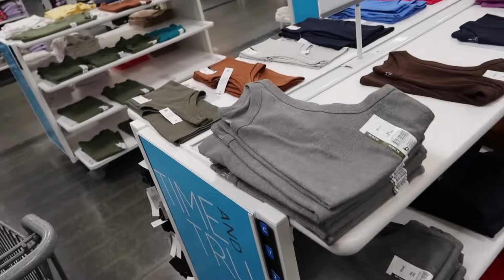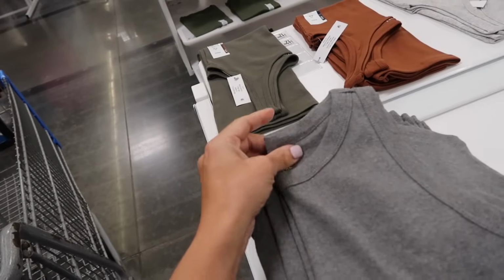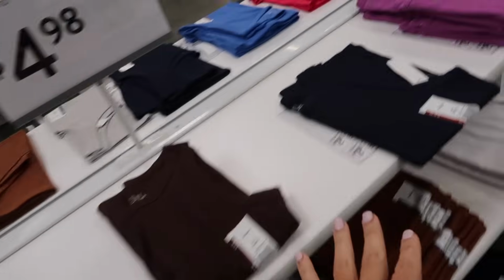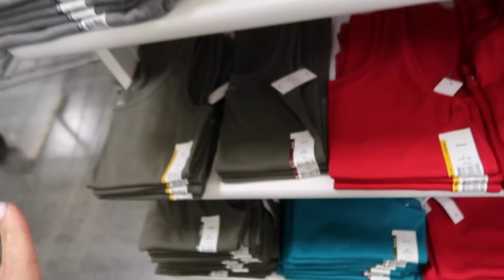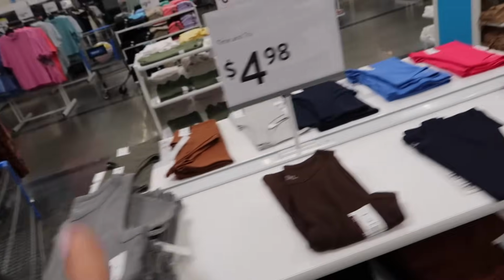New high neck tanks from Time and True. So that's their usual rib style tank with the scoop. Now they have this option with that high neckline, fitted through the body, the same nice longer length. In the gray, they have brown, navy, there's white. I think that's it for in-store. Those are $4.98.